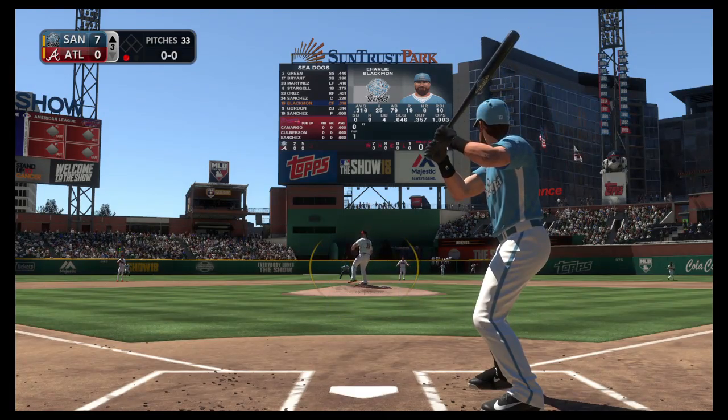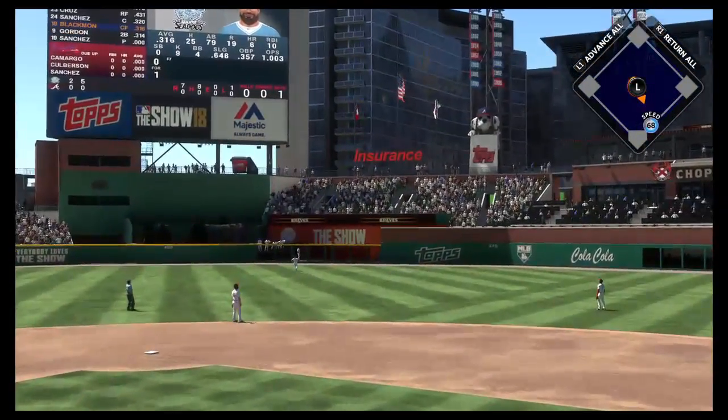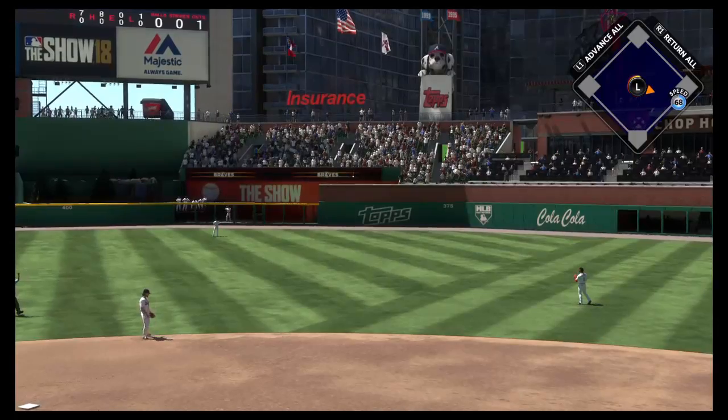Infield shifted well to the right. Here's the first pitch. Hit in the air to right center field. This ball is carrying well. Back it goes, and it is out of here.